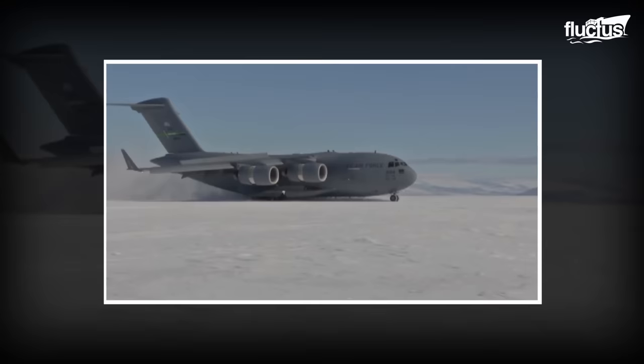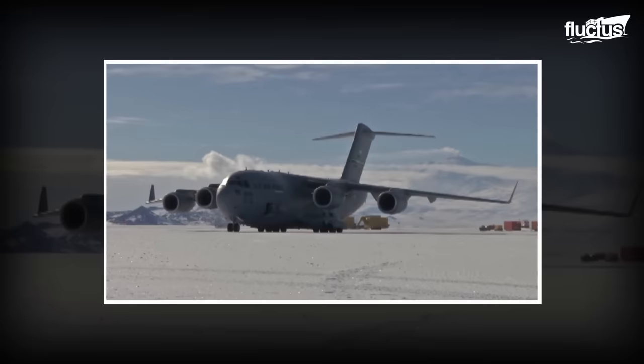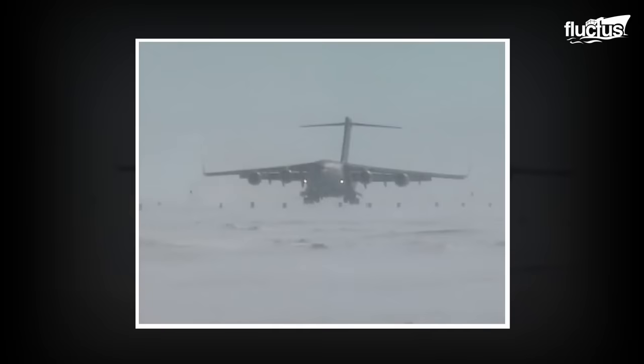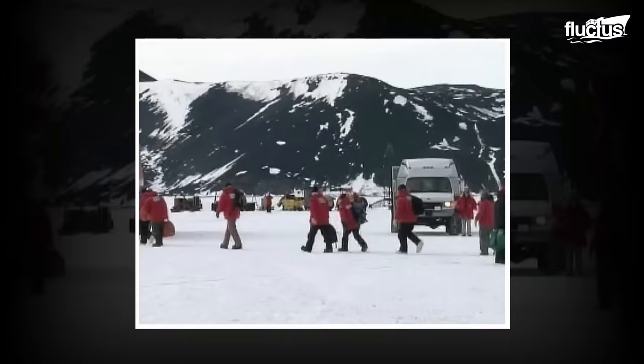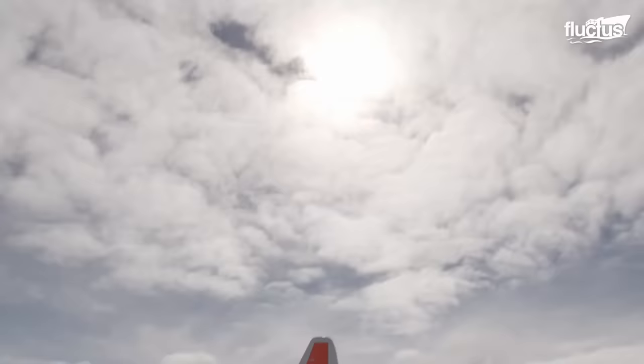These planes routinely land and take off from Phoenix Airfield in Antarctica, which features a runway of heavily compacted snow and ice. The Army Corps of Engineers designed the runway with heavy rollers weighing up to 160,000 pounds. To make matters worse, even well-equipped airfields like Phoenix could do little in the case of an accident. That's where the LC-130 comes in.